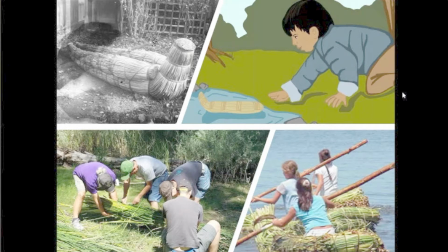So the Tule Boat Festival is held in Big Valley, usually around July, around the summer solstice, and it is also open to the public. So usually you'll start to see flyers, Facebook posts. It's open to the public, so everybody's always welcome to come and enjoy.